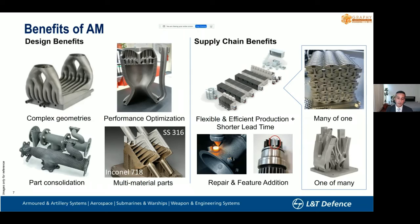And with this, we are able to introduce a high level of performance optimization, making unibody components with a lot of part consolidation, lightweighting, and performance optimization by just changing the geometry, etc. And we are also able to create multi-material parts instead of joining them through assembly and other processes.